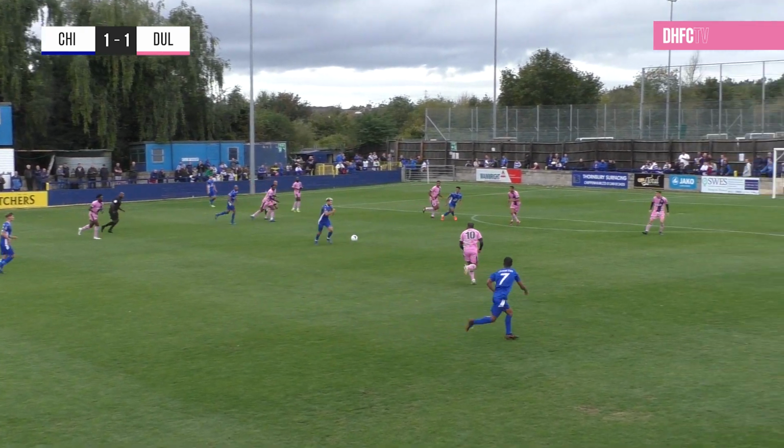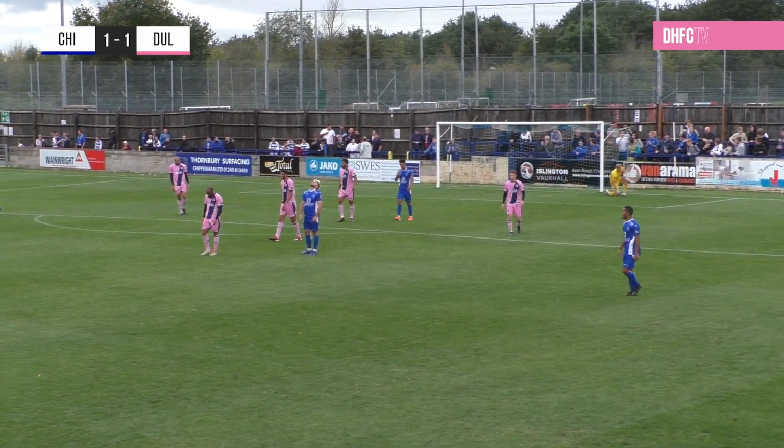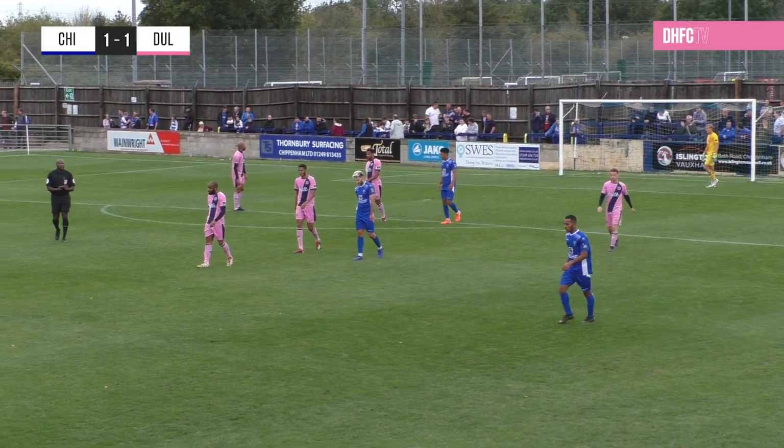Zabrowski round the corner to Hopper. Is there a shot for him? There is. That one's over the top. Always rising from Luke Hopper, but it's set up there.